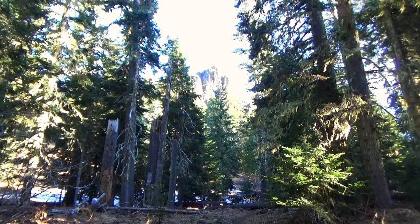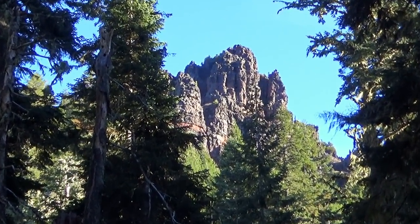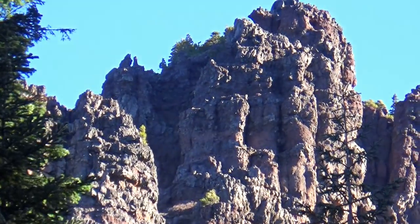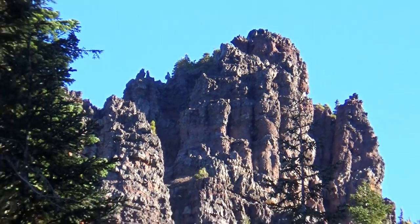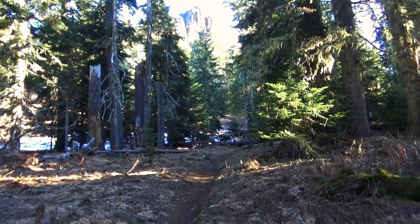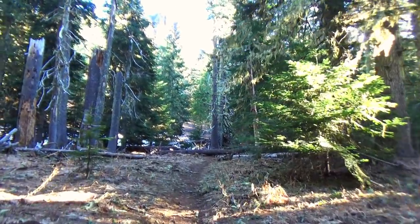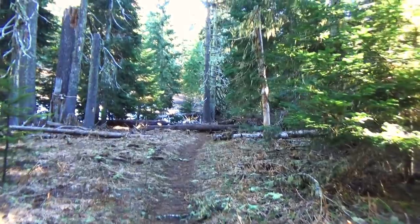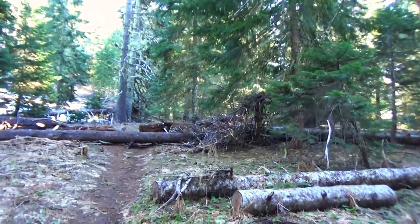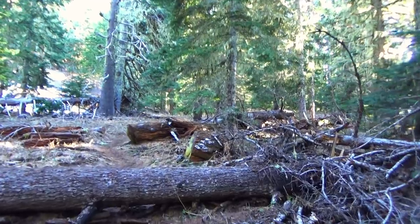Okay guys, we just glimpsed our first sight of Iron Mountain. So that's where we're going up to. Right there, and it has all these beautiful colors. It's very red, jaggedy. We see a snowfield ahead, but it looks like just a teensy amount of snow. Nothing to worry about. We are just very surprised at how little snow there is here. This year is very odd, especially in contrast to last year.